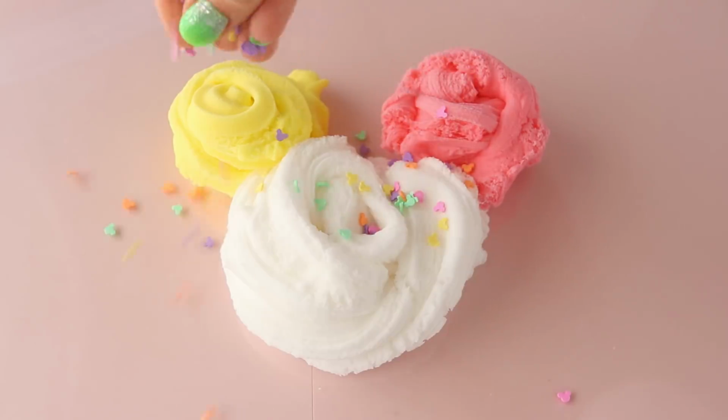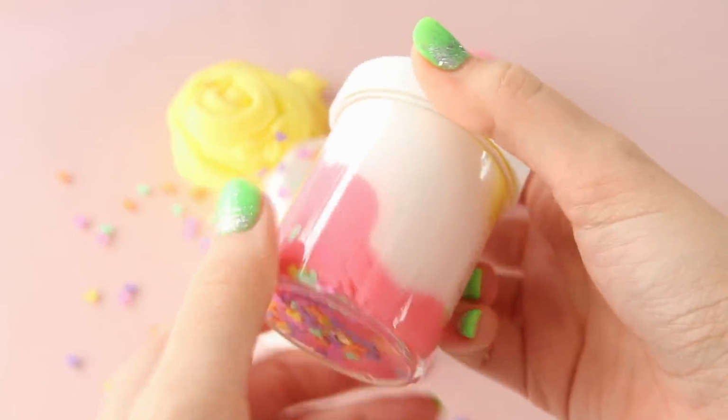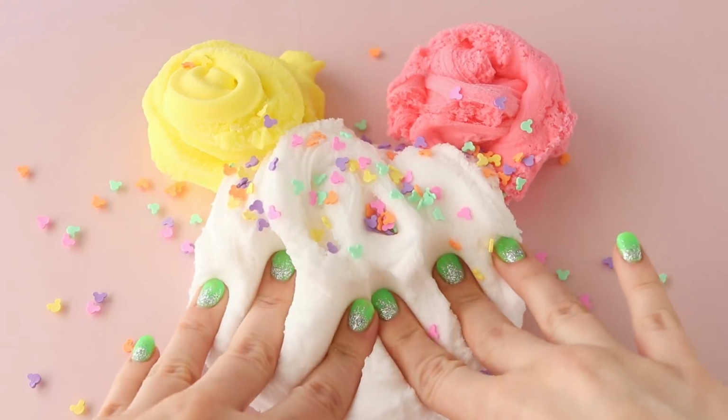We have the Celebration Fluff Cloud Dough. This one I was inspired by pretty much everything Disney is to me. Like, Disney makes me super happy. There's always a bunch of things about celebration. There's always a bunch of things about Disney magic and fun stuff like that. And I just feel like this slime really expresses that.